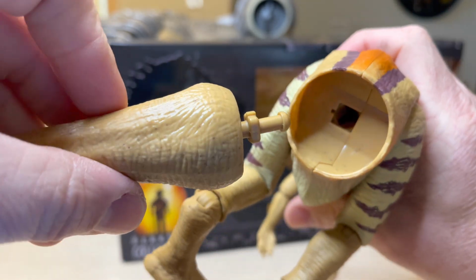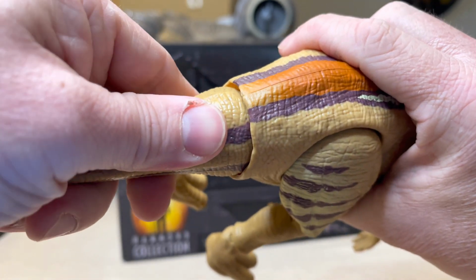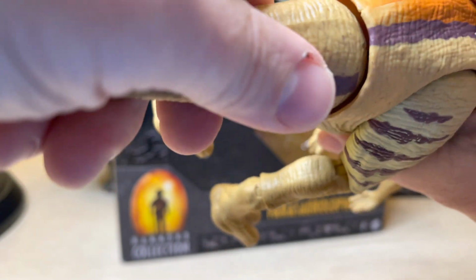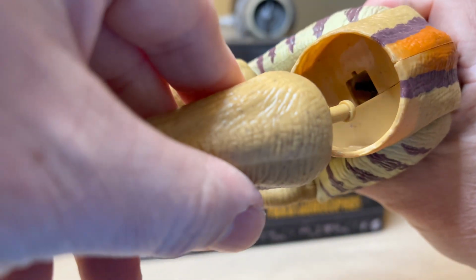So it will twist once you lock it in. I'm gonna go with that route. And I'll lock it in there, pop that in. So match it up. See the notch? See that notch right there? Match it up.